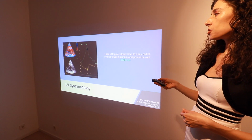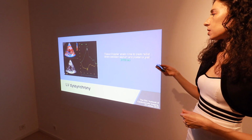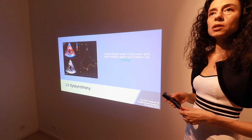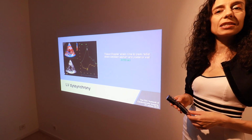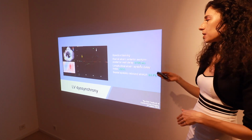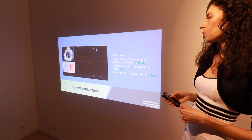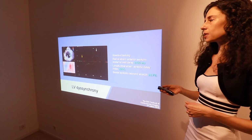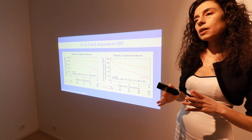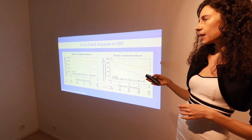We could also measure tissue Doppler strain in the parasternal short axis view, the time to peak radial strain between the septal and the posterior wall, with the cutoff again, as with the index of Pitzalis, of more than 130 milliseconds. We could do this also with speckle tracking, the radial strain, anterior septum to posterior wall delay, again more than 130 milliseconds.